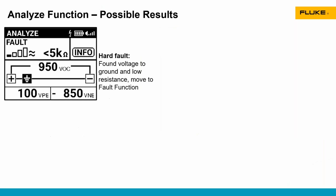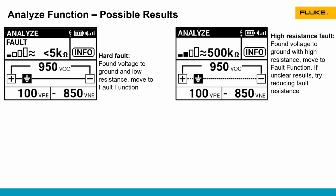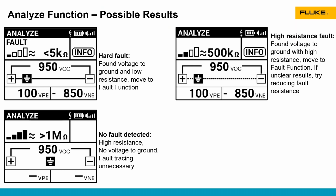Now, in the analyze function, we have 4 categories of results. The first one is a hard fault. It's a resistance below 10 kilo ohms. It's measured voltage to ground. In this case, we're going to move into the fault function and trace the fault location. Sometimes we can have voltage to ground, but the resistance is relatively high. That's going to be more challenging to trace with the fault function, which we're going to talk about here in a minute. But we may still be able to trace it. We may have to take measures to reduce the resistance of that fault to get a better signal.